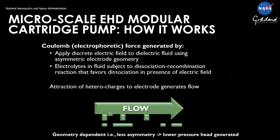So the way the system works, it's a coolant pump. So we're pumping liquid in this case. And what you see here at the bottom in the green is the direction of the flow and then the characteristic dimensions that we're looking for. So L1 is the ground electrode, or the relative negative electrode. L2 is the width of the positively charged electrode. L3 is the distance between the two electrodes. And L4 is the distance between one electrode pair and the next electrode pair. All these dimensions are important.